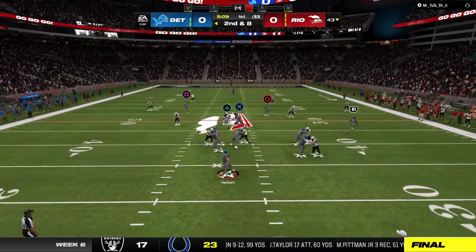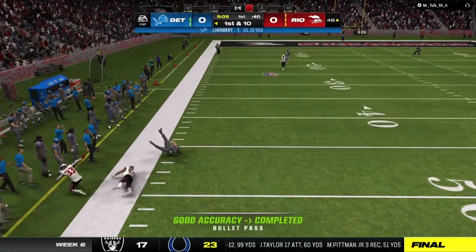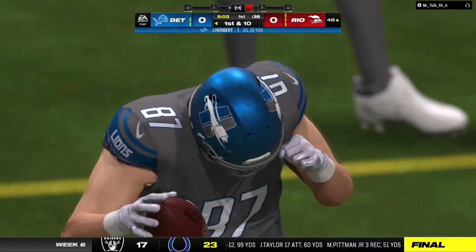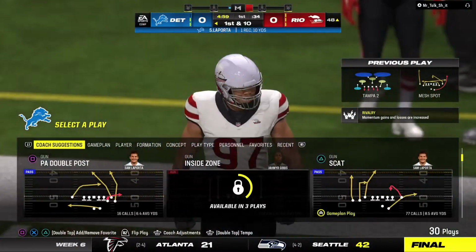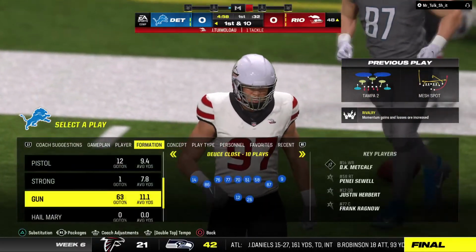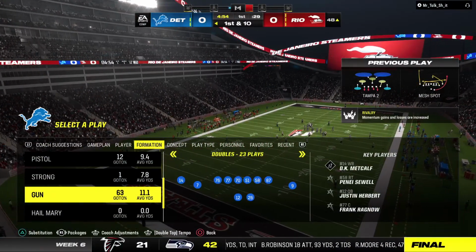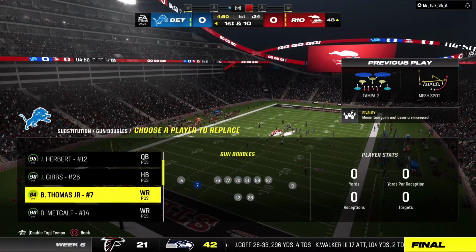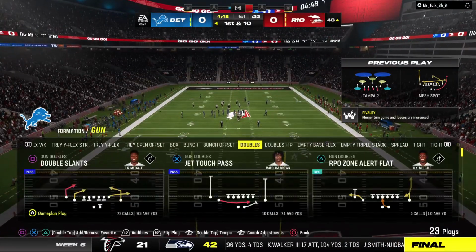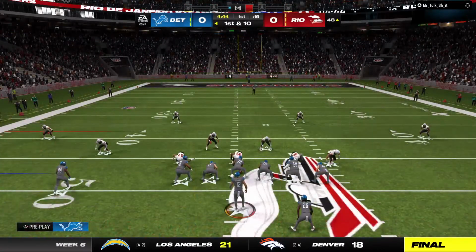Here's Herbert. That's caught. It's Sam Laporta. And he'll be taken down, but not before he gets into enemy territory. It's a gain of 10 for the Lions and a first down. And early on, they're picking up right where they left off last week. And I know a lot of coaches say each game is its own. You don't really have carryover. This feels like carryover. So much confidence from the previous game that they're using to their advantage now.